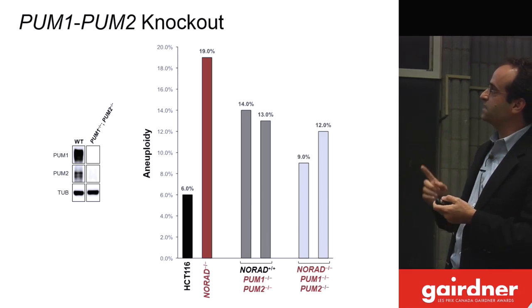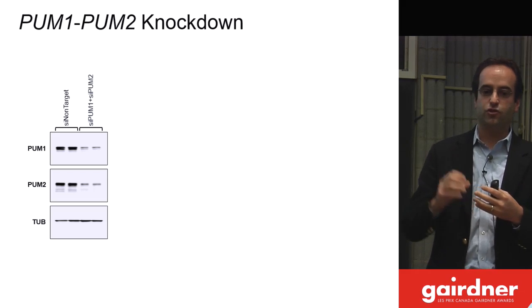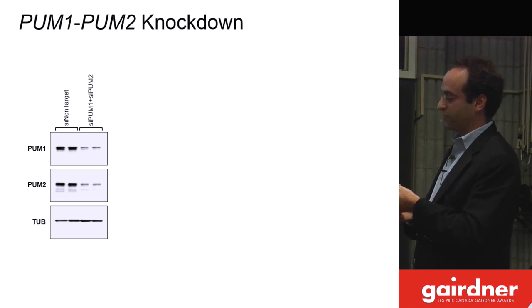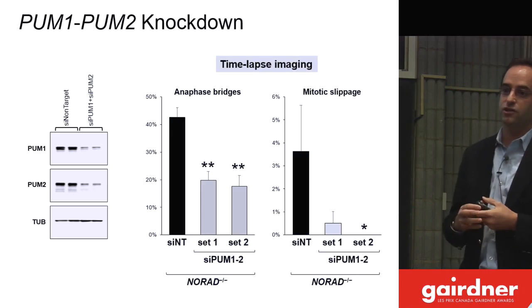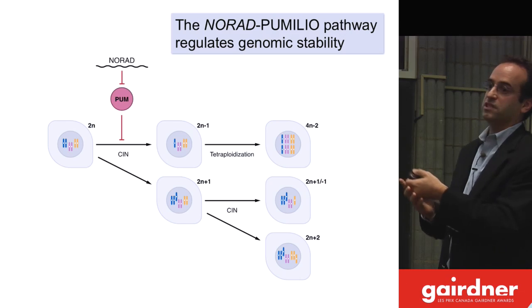And we did one last experiment that further showed this. Because we have this time-lapse assay working with Hongtao Yu's lab, we could transiently knock down PUMILIO and see if we see a reduced frequency of mitotic errors. We knocked down PUMILIO-1 and 2 together with 2 different pools of siRNAs, and in fact, that's what we see, a greatly reduced frequency of mitotic errors. So all of these pieces of data really point to this model. I think we've established that NORAD is a strong negative regulator of PUMILIO activity, and PUMILIO is important to suppress this chromosomal instability phenotype.